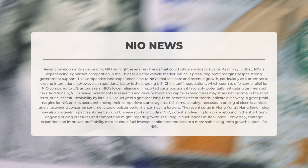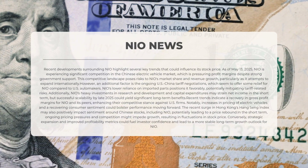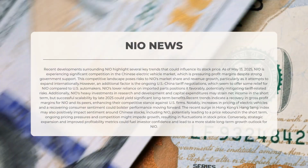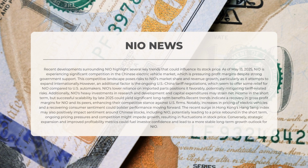However, an additional factor is the ongoing tariff negotiations between the United States and China, which seem to offer some relief for NIO compared to American automakers. NIO's lower reliance on imported parts positions it favorably, potentially mitigating tariff-related risks. Additionally, NIO's heavy investments in research and development, along with capital expenditures, may strain net income in the short term. Yet, successful scalability by late 2025 could yield significant long-term benefits.